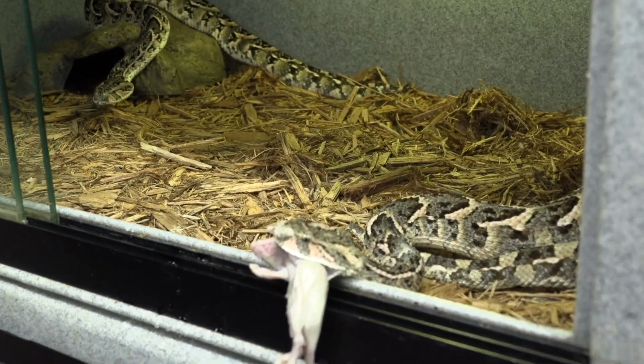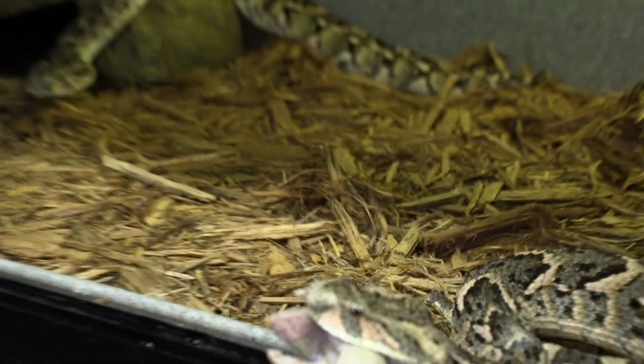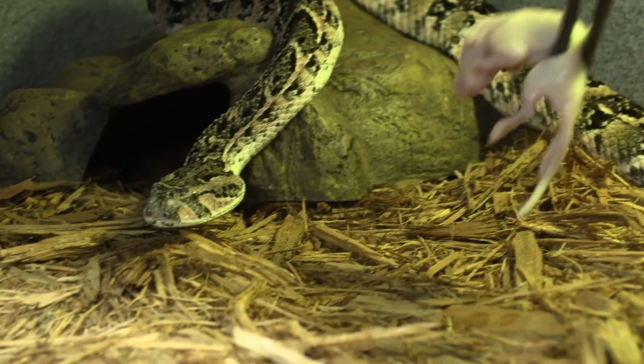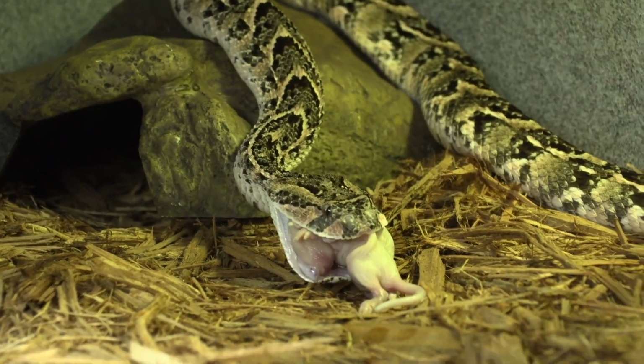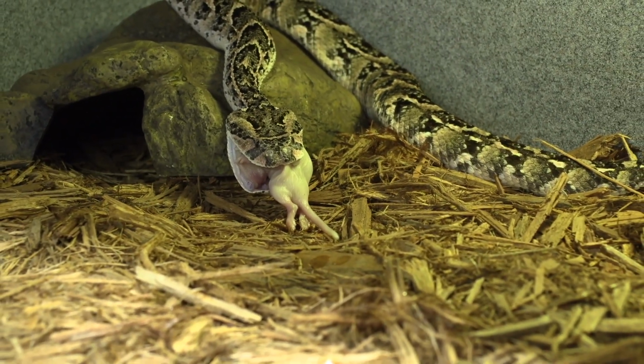And then on this side, we've got the other one. See if we can get it to him without causing a little bit of disturbance to the one that's eating. Want some food? Oh yeah, he's looking right at it. Bam! They have no problem targeting their food and getting it spot on. They never miss.